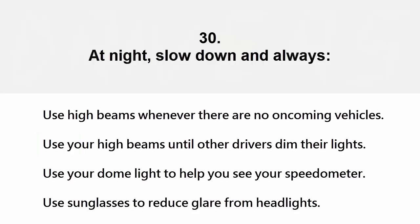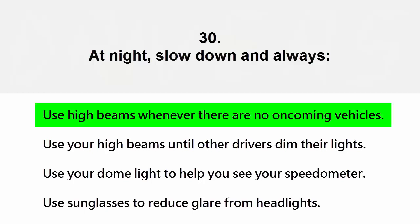At night, slow down and always use high beams whenever there are no oncoming vehicles. Use your high beams until other drivers dim their lights. Use your dome light to help you see your speedometer. Use sunglasses to reduce glare from headlights. And the correct answer is use high beams whenever there are no oncoming vehicles.